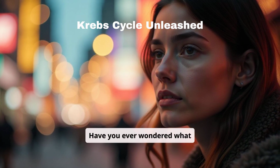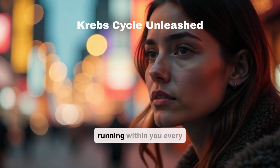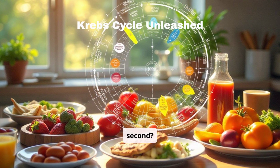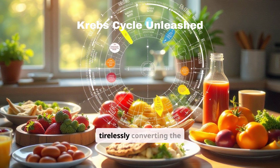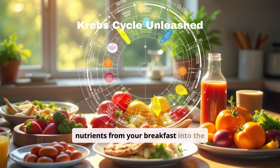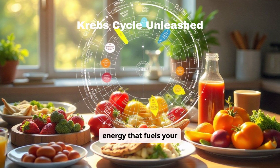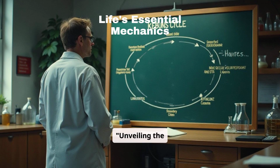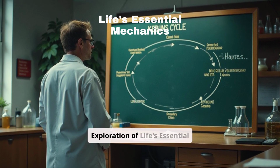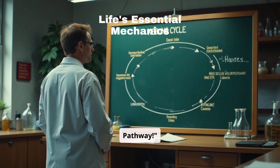Have you ever wondered what powers the marathon of life running within you every second? The Krebs cycle is that invisible engine, tirelessly converting the nutrients from your breakfast into the energy that fuels your thoughts, movements, and dreams. Unveiling the mechanics, a detailed exploration of life's essential pathway.